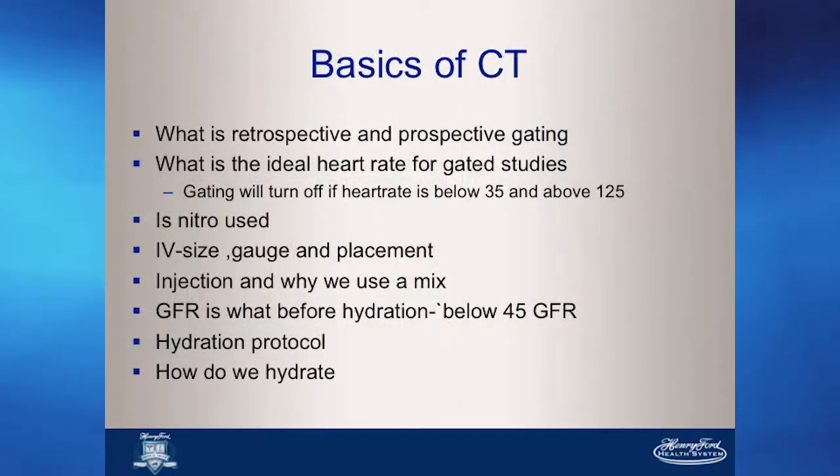So we have on our scanners 2 modes of gating, retrospective and prospective. Difference between the 2, retrospective, you get the whole heartbeat. The beam is on the whole entire time. With prospective, it's only on a certain time. So therefore, for all of our TAVR cases, we are using the retrospective gating, so we can get all that movement of the heart through the whole thing.